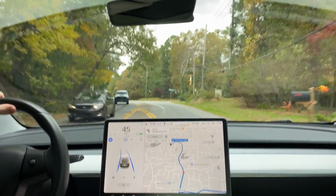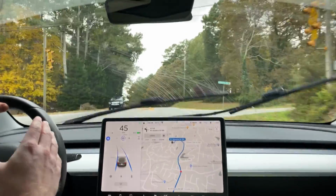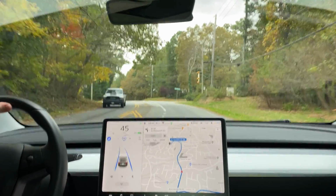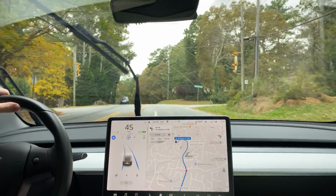But that is kind of a swerve back and forth situation, much like it does on the interstate when there's an on-ramp. But I've noticed that on side streets, it does this even if the turn lane has an obvious dotted line where it should not actually cross over into that turn lane. It's obvious that it's not part of the lane, and yet Autopilot does decide to kind of dip into that briefly and then come back.